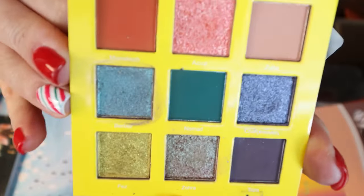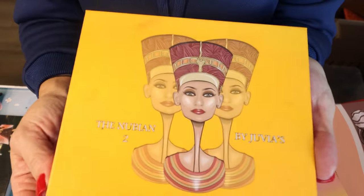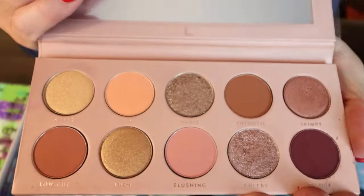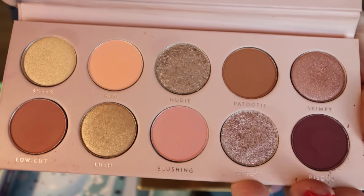I just really like this little palette. Again, a unique color story, really good quality. And then I have the Nubian 2. I am going to also declutter. I found one more Laura Lee, the Nudie Patootie number 2. Again, not my favorite formula. I'm going to throw this one in the declutter as well.